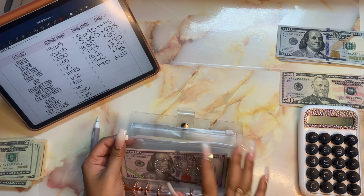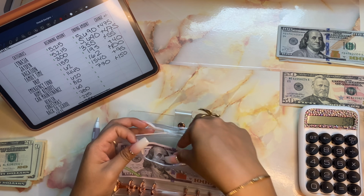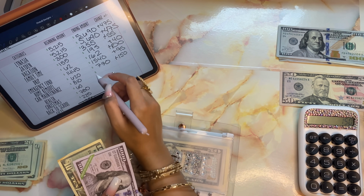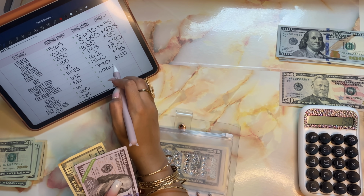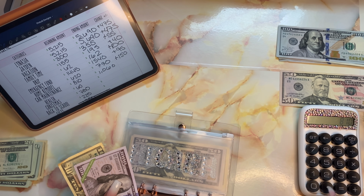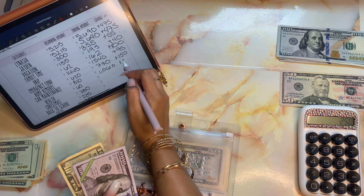Car maintenance. We have 1,050.60. So 1,060. Positive $250.